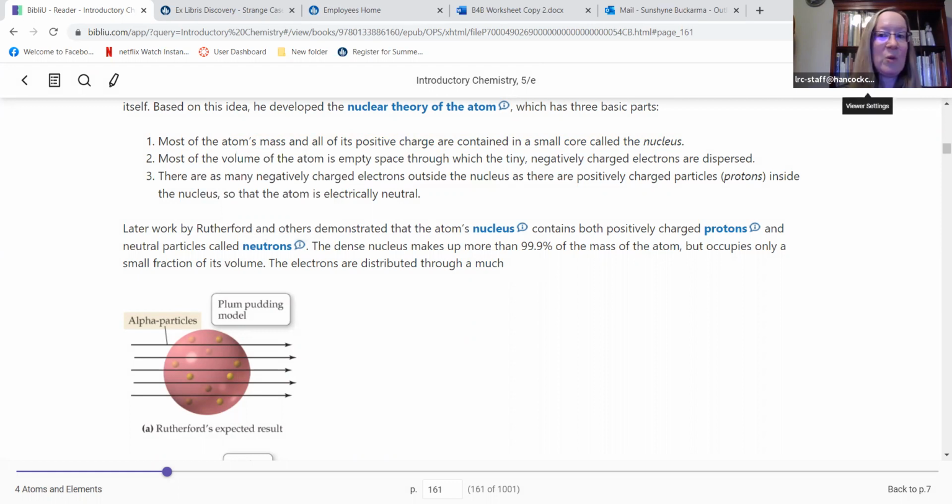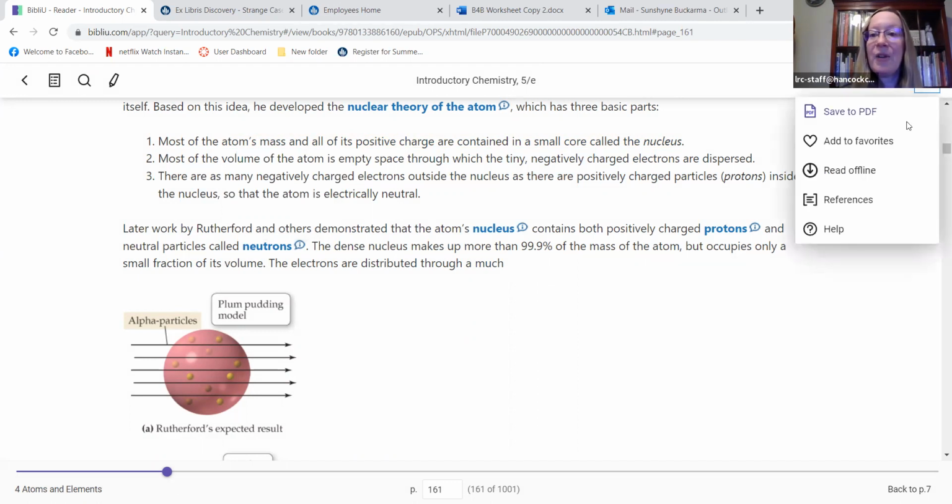There are also tools here. We've got settings. You can read it aloud. There are more options here. For instance, you could read it offline, which downloads it. So it allows you to save the book online.